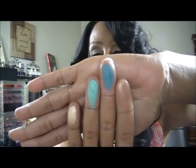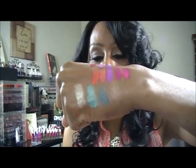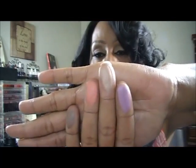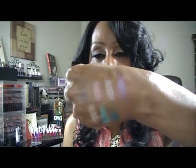So here are the first 4 shades. And there they are, swatched out at the bottom of my hand. Wipe this off so we can put the other 4. And then next up, so then here are the next 4 shades. And there they are, swatched out on my hand.